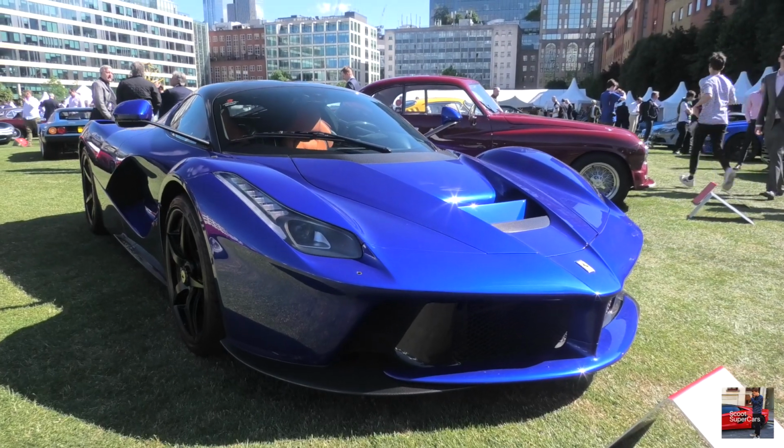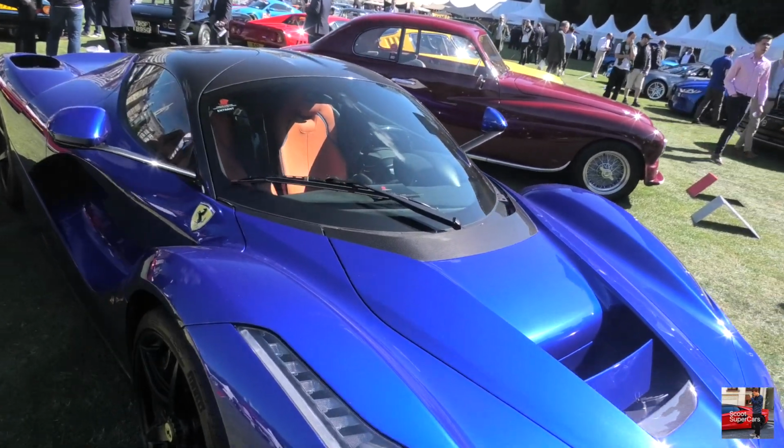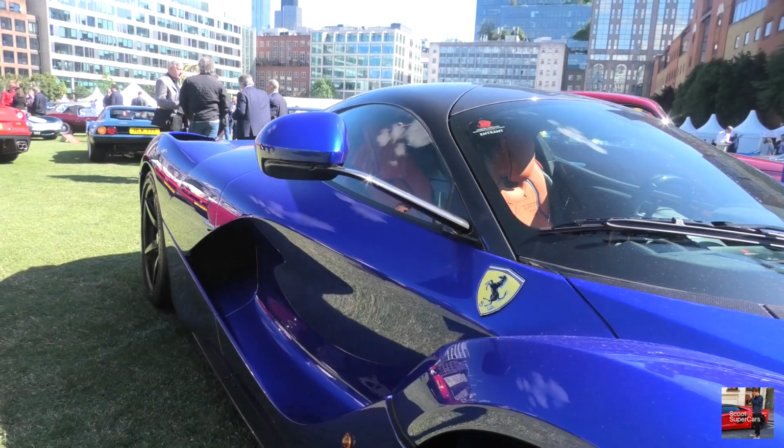So with this spec, and the video uploaded not long ago on my YouTube of the purple LaFerrari, the dark purple one, which spec would you have? Would you have a bold spec like this one, or would you keep it like a normal red or a dark colour?